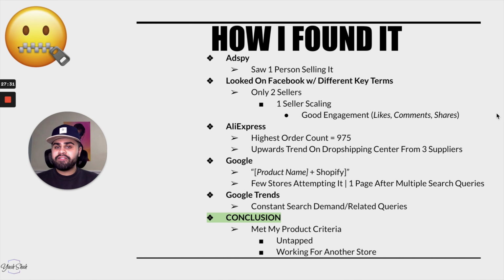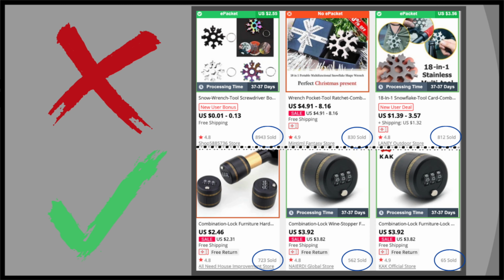Next, what I did in my further validation process is I actually went to AliExpress. I used different keywords to find the highest supplier in terms of orders for this specific product, and I found that the highest supplier had 975 orders. My rule of thumb typically on AliExpress is when I search for a product and rank by orders or filter by orders, I tend not to go for a product that has over 3,000 to 3,500 orders. Meaning I'm looking for suppliers that have below 3,500 or 3,000 orders.